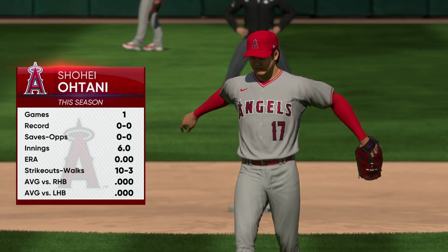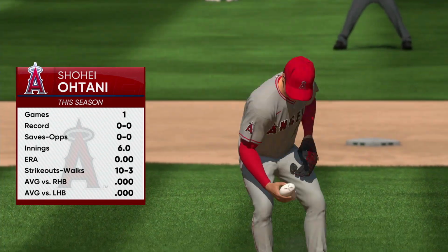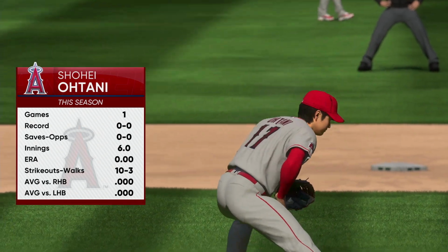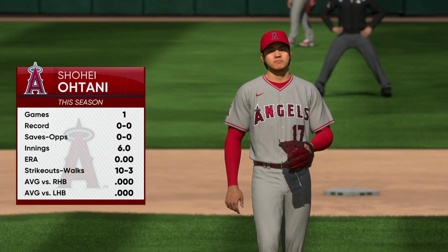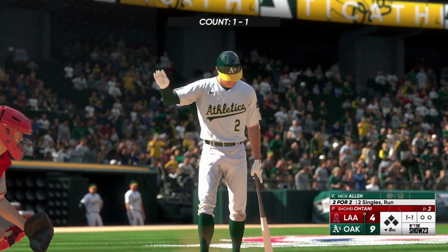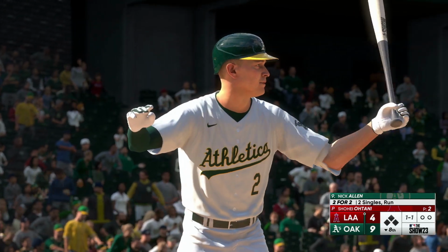Pitching change here, Shohei Ohtani. Well, they need someone to stop the bleeding and keep the score right where it is. Seems like a tough task today with the way this lineup is swinging it. Striding to the plate now for Oakland, Nick Allen. Good swing out of him last time. Ripped a liner to center.